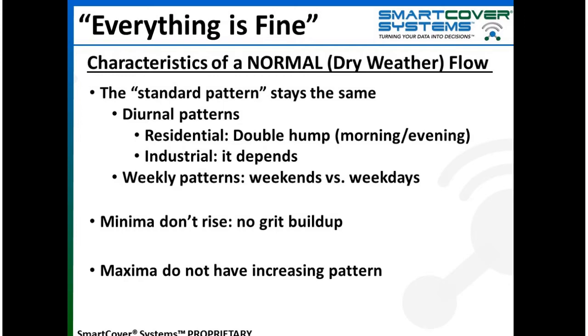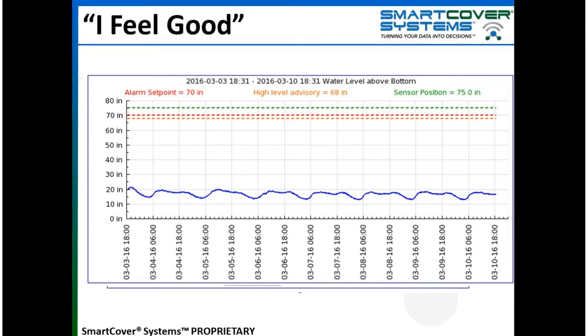Here's an example. That's a very healthy-looking curve of what water levels look like as a function of time. This is a week in 2015. You can see the high levels and the low levels are all pretty much the same. That's a nice-looking sewer. Nothing to be cleaned there.